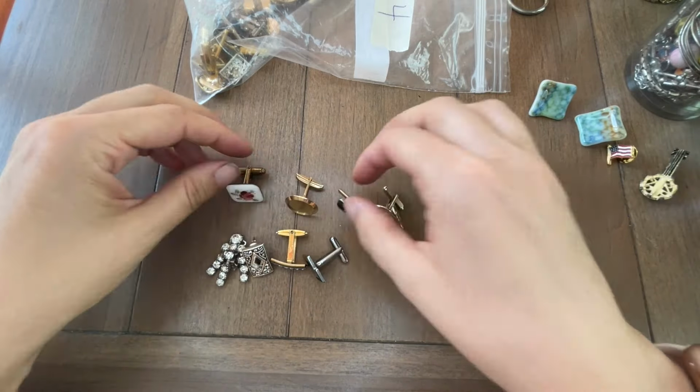This we're still looking for a match, right? All right. That's cool. Oh, it's hot. The heat is building in the afternoon. This is missing rhinestones. Cool, but it's gonna go into craft. Another Swank tie clip. So that I can go over here.